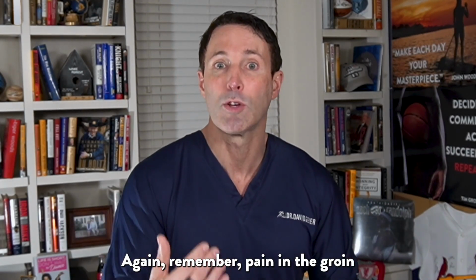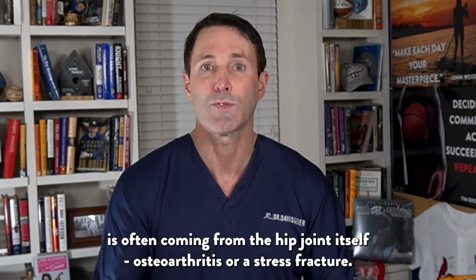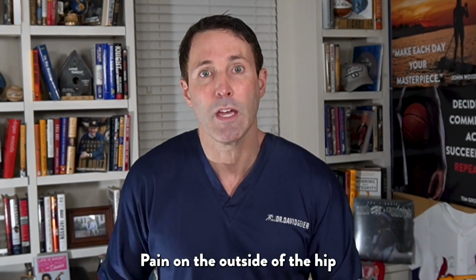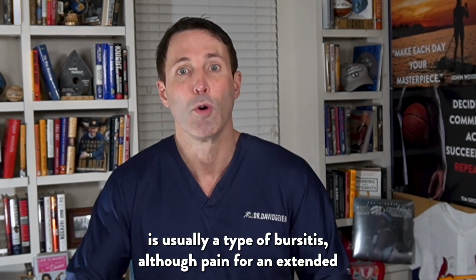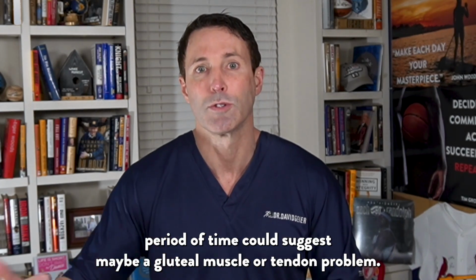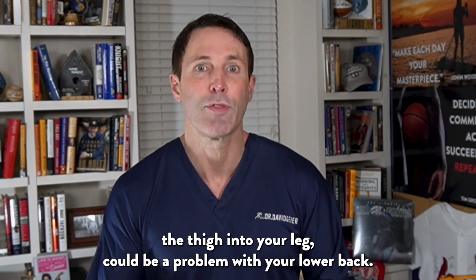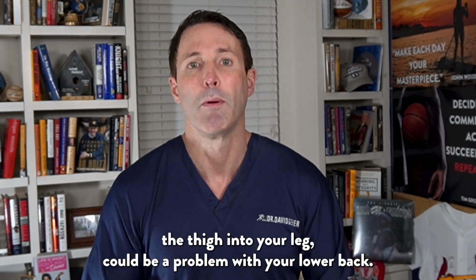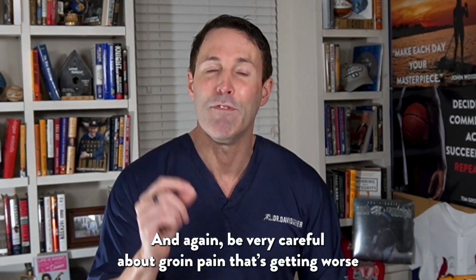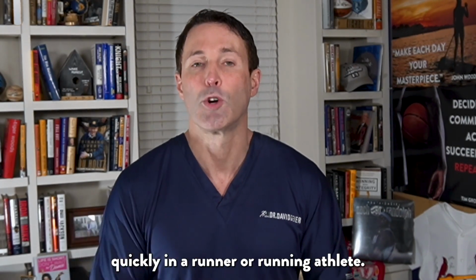Again, remember, pain in the groin is often coming from the hip joint itself, osteoarthritis or a stress fracture. Pain on the outside of the hip is usually a type of bursitis, although pain for an extended period of time could suggest maybe a gluteal muscle or tendon problem. And again, pain in the buttock, especially if it radiates down the thigh into your leg, could be a problem with your lower back. And again, be very careful about groin pain that's getting worse quickly in a runner or running athlete.